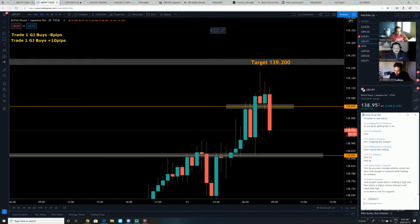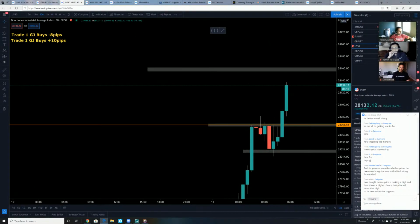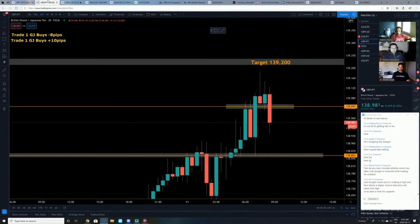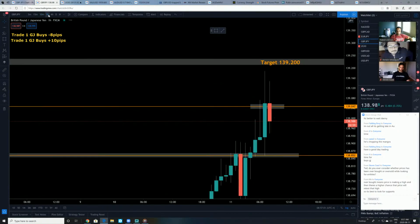See, they're coming to the close of the 4 hours on GJ, and it's pulling right back. I think the next hour with GJ will be interesting, because if this is a booby trap candle on the hour, then GJ will fly, but I still don't like the 139.